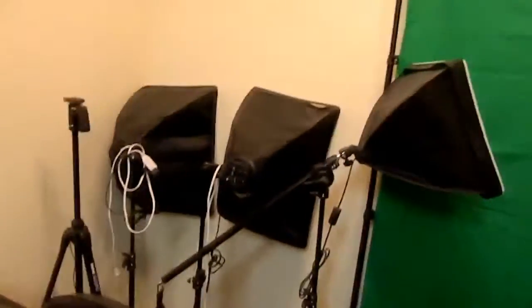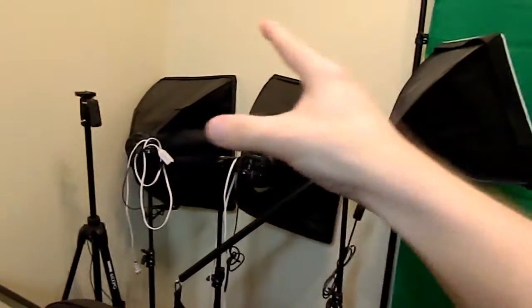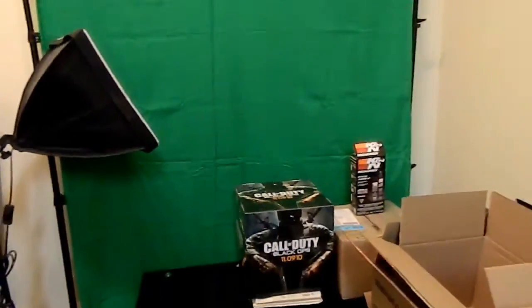I'll have it cover the majority of this room, three quarters of this room. And there's my studio lights, so they'll be on that side and that side, so I'll get a good balance of light. Try to prevent all shadows, because when you deal with green screens, they can be tricky. It's all about light, you gotta have plenty of light. And yeah, it's a project, but it's fun.